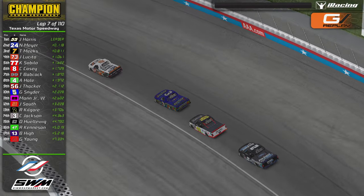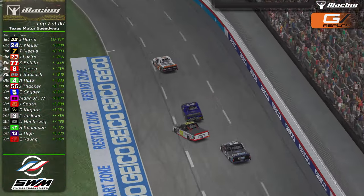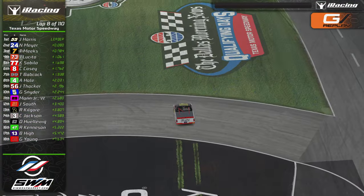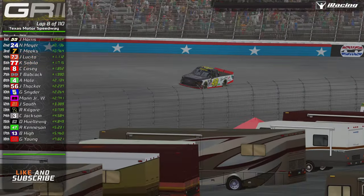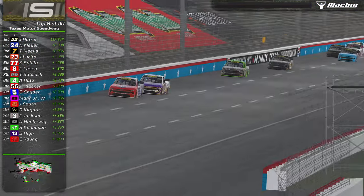As you can see, I think it was Russ Gilmore behind him. I thought it was a black truck that was in the outside wall. I think that's Colby Jackson getting into the outside wall. Yeah, Colby Jackson gets into the outside wall, comes down into the 48. The 48 takes a little bit of an excursion through the grass. I don't think the 48 of Young got any damage from that. I think Colby Jackson probably got more damage hitting the wall than George Young did.